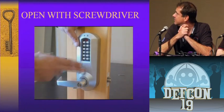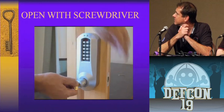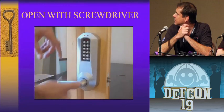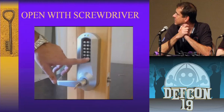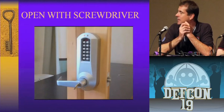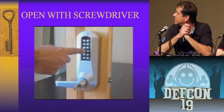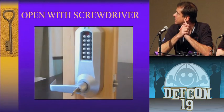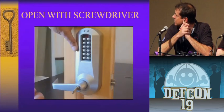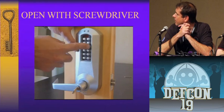In order to reset the lock with the key, we just have to turn counterclockwise, retracting the bolt. We're going to press pound. We're going to release on the key. Hold on a second, let me do it again. Pound, release on the key, and you see the two LEDs flashing back and forth. In this moment, we have to put 1, 2, 3, 4, 5, 6, 7, 8 pound, and that command resets the lock to factory. Our factory master code is 1, 2, 3, 4, 5, 6, 7, 8.